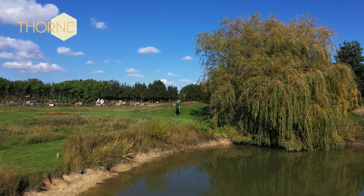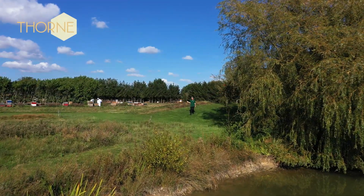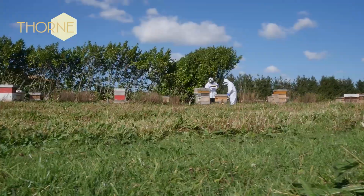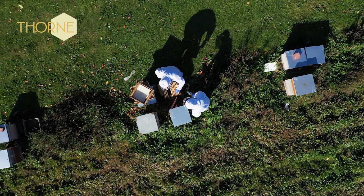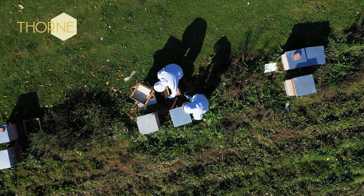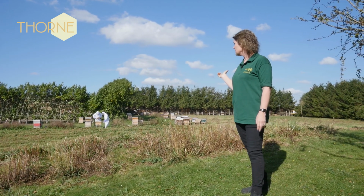At this particular on-site apiary, we've got about 90 wooden hives, mainly national on standard brood bodies, some with 14 by 12s, and we do also have some Langstroth wooden hives. We don't take honey off these hives. These are used to breed bees and sell them as nukes. You'll also see a couple of our guys doing a hive examination.